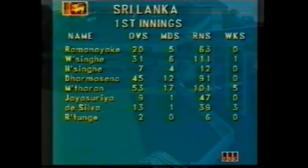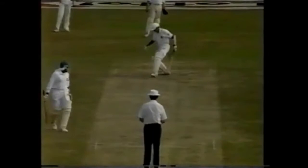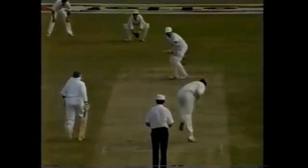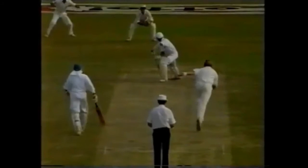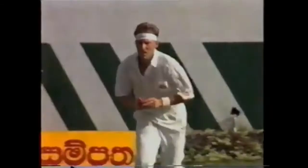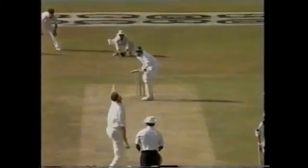Here's Scholes. Loud appeal. Scholes. Oh, he bowled him. That would have come off the bat. The ball was missing off stump. This is an awkward position for him to be at the wicket. Oh, that one came in, comfortably taken by Hansi Cronje.